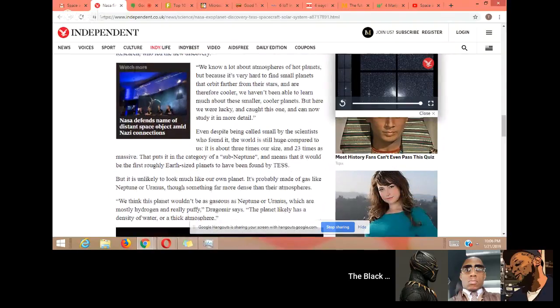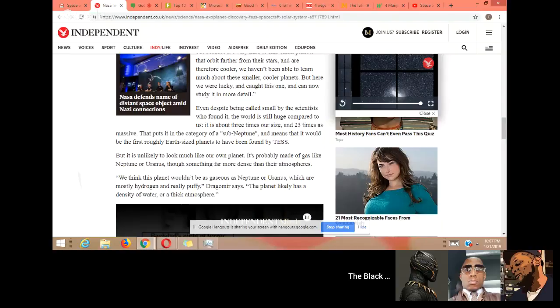Quote, we know a lot about atmospheres of hot planets, but because it is very hard to find small planets that orbit farther from their stars and are therefore cooler, we haven't been able to learn much about these smaller, cooler planets. But here we are lucky and caught this one and can now study it in more detail.